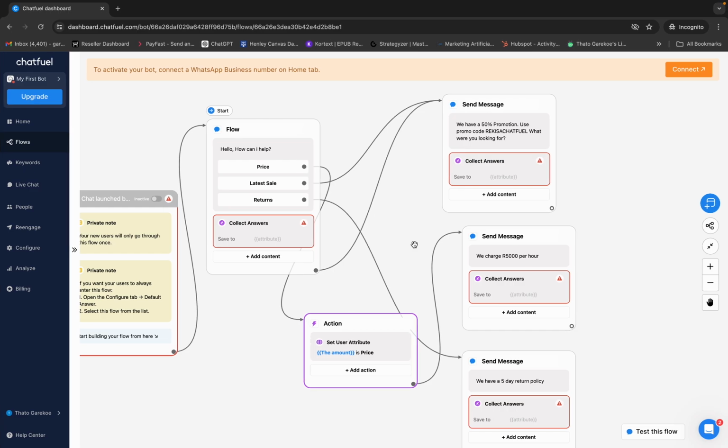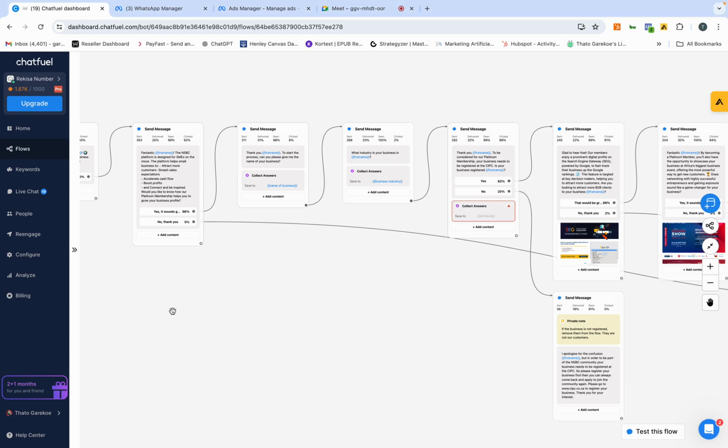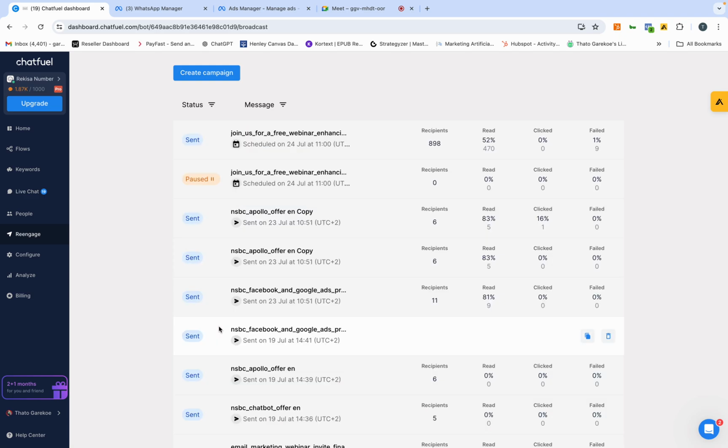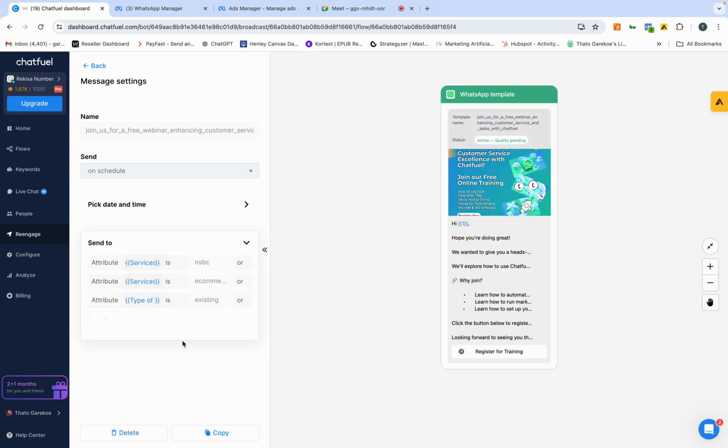So essentially, guys, once you've set up all your attributes, this is what I'm talking about. I mentioned you want to talk to the right people at the right time. 2 days ago, some of you received an invite directly from us. How did we know who to send a message to? We sent that message to 3 types of our customers. We sent the message to our customers that are looking for NSBC services. We sent the message to our customers that are looking for e-commerce services. We also sent that message to our existing customers, right?